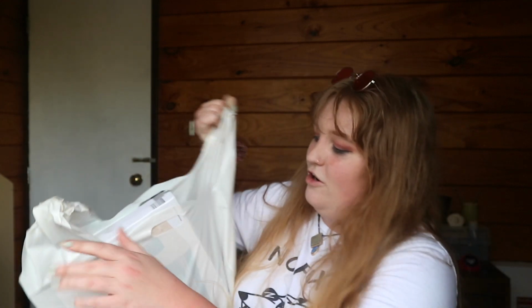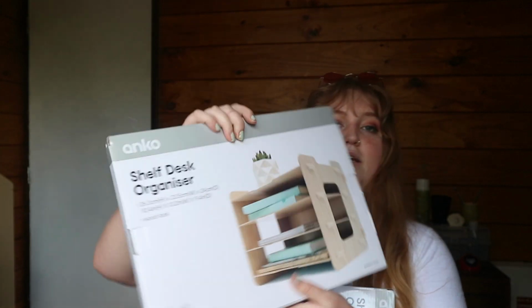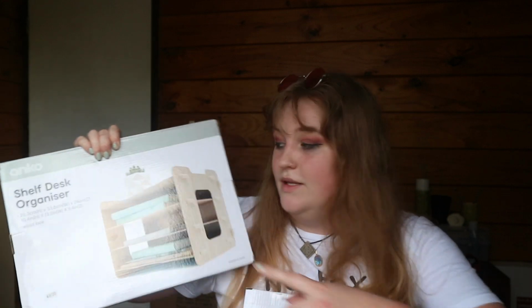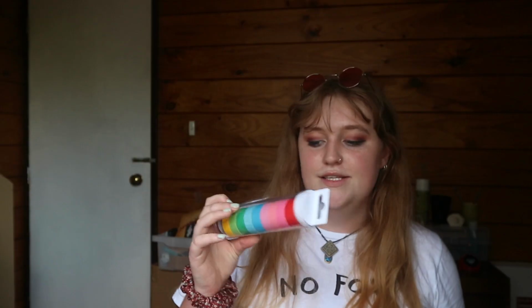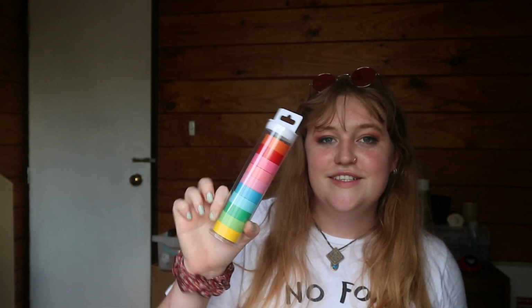The last bag is from Kmart, and basically I just got a couple things to help organize my at-home desk where I'll be studying from. So I got two of these. They're both the exact same. They're little shelf organizers that you sit on your desk, and they've got 3 shelves and then a top part as well. I thought this would be perfect to put my textbooks and my workbooks in, and on top I can put my hole punch and my tape and things like that I use often. My partner Max is really keen to set these up. He keeps asking me to film this video so he can start setting these up, so you'll see him set these up for me. And then I just got some colored washi tape because I'm extra like that and I love washi tape, and this is all rainbow colors, which I love.